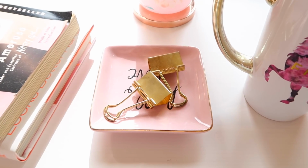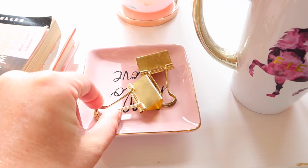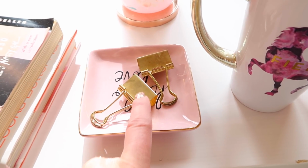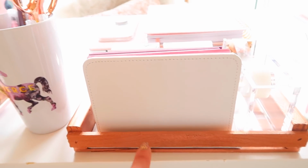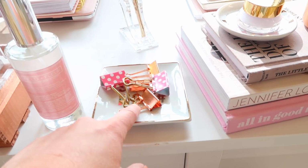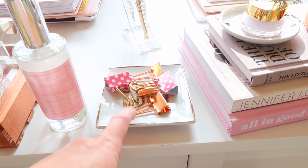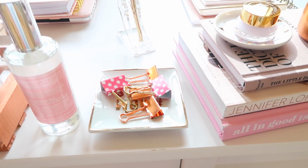Over here I have a lovely little dish. It just says hello love. I got it at TJ Maxx. And then I have these little, whatever they're called, binder clips from TJ Maxx. This was actually in PR, and then I painted it rose gold. Over here is a dish that was a gift as well. I think that was from Sigma. It just says Mom Goals. And then I have more little binder clips.